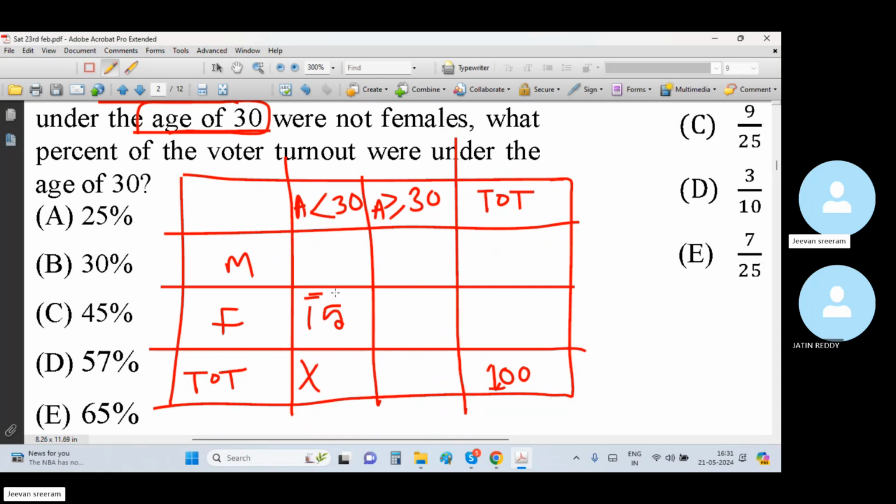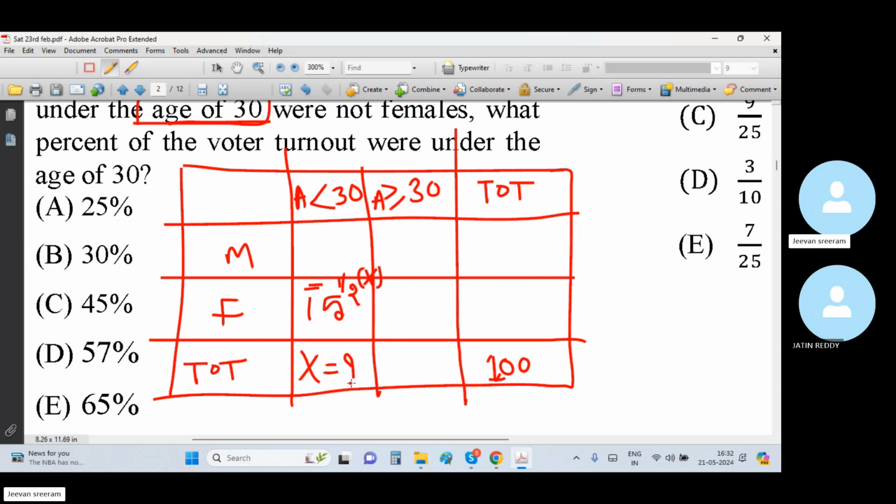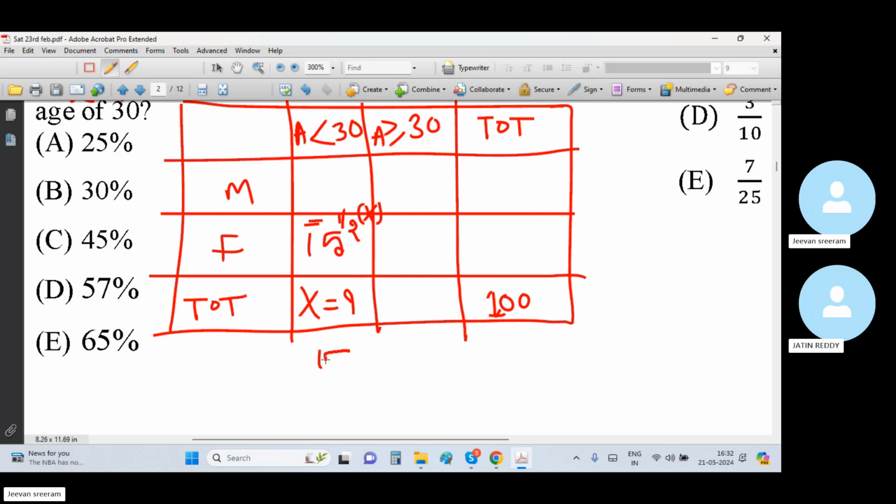Yes, sir. So 50% means 1 by 2 of the total number of voters who are less than 30 age, right? So what percent of the voter turnout were under the age of 30? He's asking this X is how much? Okay, we got the answer, right? Yes, sir. How much is it? Half of X is 15, so X is 30%.